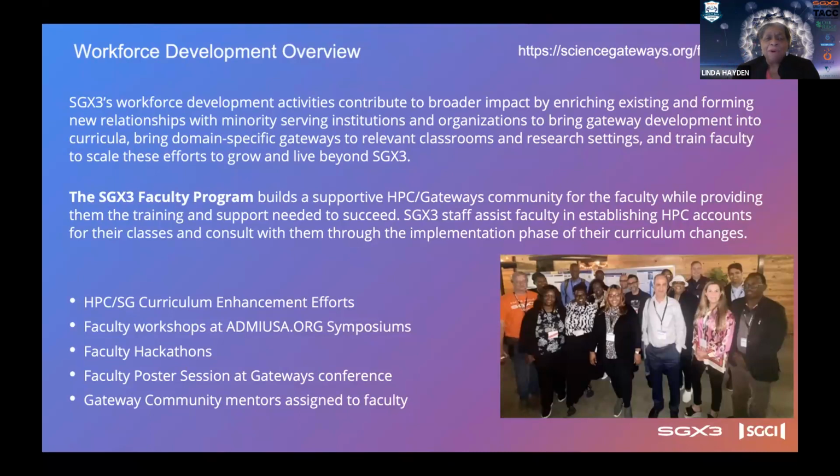Here in our faculty program, we build a supportive HPC and Gateway community for faculty within your institutions, while providing you with training and the support to succeed. So our staff assists you in establishing accounts, which you'll get out of this training for your classes, and consulting with you throughout your implementation phase. And you will have to create an implementation plan so we'll understand how we can best help you.